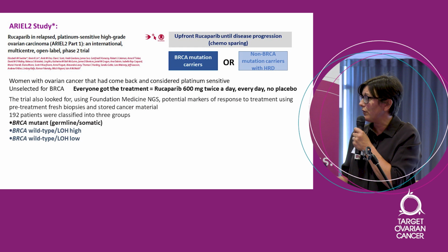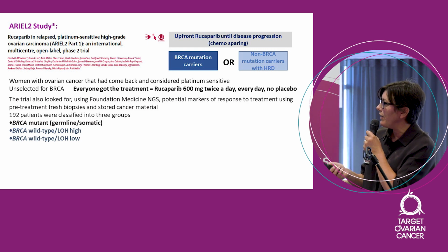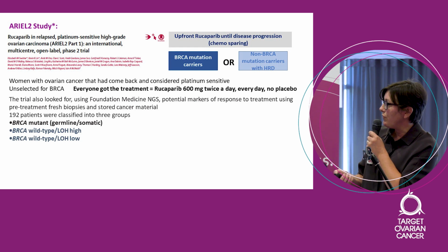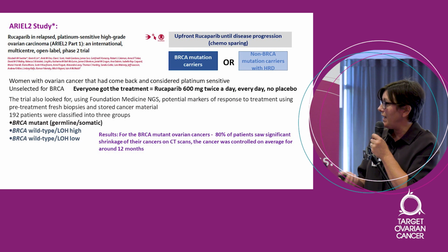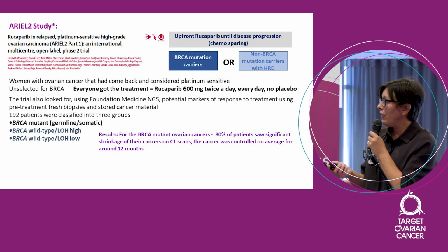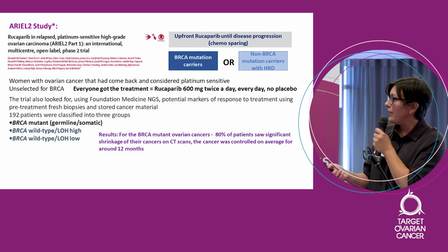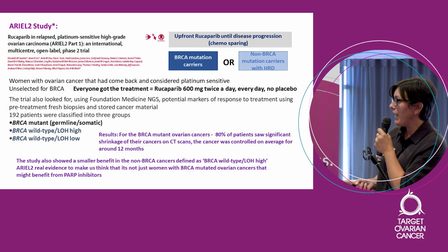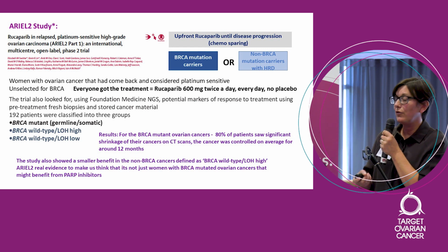But the results of the studies, which were really welcome and landmark, were that instead of giving chemotherapy, giving rucaparib to these patients that had BRCA mutations, 80 in 100 women, so 80% of the women, had a significant shrinkage of their cancers. And this lasted on average for about 12 months for patients in the study. Now, the non-BRCA mutated ovarian cancer patients also responded well to the PARP inhibitor, but their response was less.